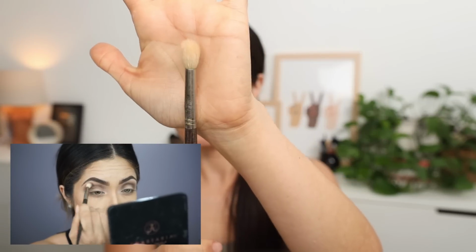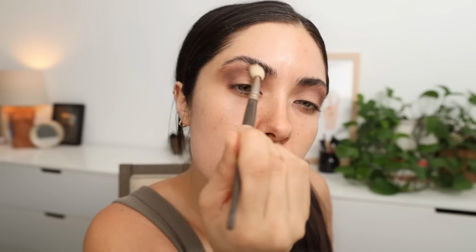I'm also bringing this color all the way in, but starting with the outer edge so it's darker out here. And same thing, winging it out in this direction. In the video, I'm applying the shadow with a Smith 232, which is a super large fluffy brush. I'm gonna go in with that afterwards like this to further diffuse and blend these two shadows together versus applying with it, because when you apply with this, you can get a little carried away right off the gate, you know?